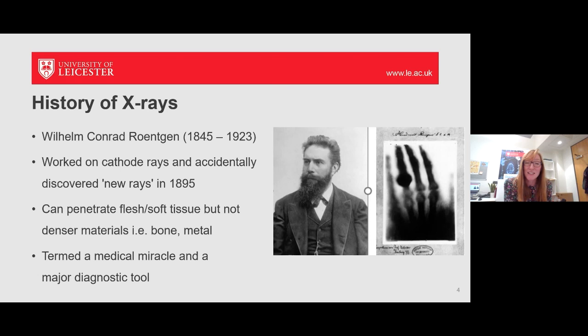Essentially, these x-rays can penetrate the soft tissue and flesh, but not denser materials. He noticed that by taking an x-ray of his wife's hand, which you'll see a picture of there on the right hand side. You can see the bones of his wife's hand along with the ring on her wedding finger. At the time this was termed a major medical miracle, and it's still a major diagnostic tool now. We've changed a lot in how we produce these x-rays, but it's still essentially the same physics.